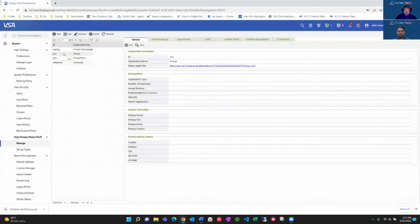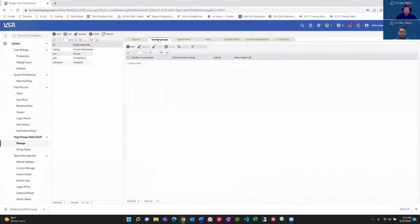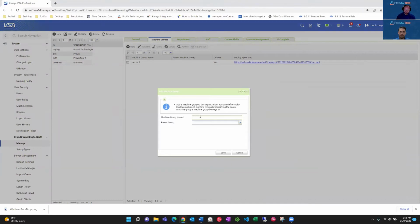So now you can see we have our ProVal organization that we've created, and now we want to add machine groups. So let's add a machine group for our Orlando office. You can see here's your root. This is what's created when you create the organization, you have a root folder. So we're going to select New, and we're going to type in a group name. We'll call it Orlando. We're going to select Save.